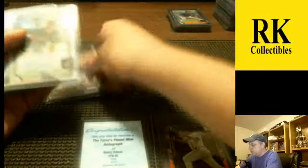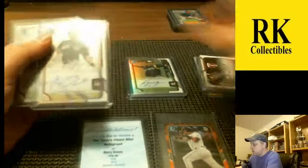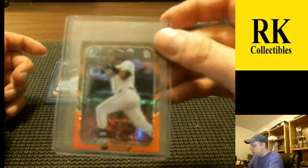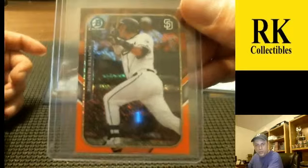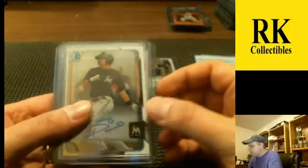Autographs. We got one, two, three. Oh, we have one more parallel there. Let me sort this out real quick. Got a few specials that case. First of all, we had one more parallel card. We had a Hunter Renfroe orange mini, number 14 of 25.